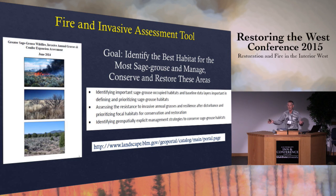So we've got a lot of sage-grouse habitat, a lot of conditions. How do we narrow it down to really make the biggest impact in terms of conserving sage-grouse? One thing I'm going to go through today, I'm not going to address the conifer encroachment. I'm just going to stick with the cheatgrass and wildfires. We had a little different process. I don't have time to discuss it, but just want you to know we also address conifer encroachment.